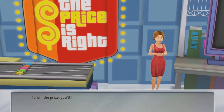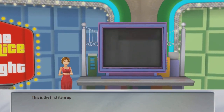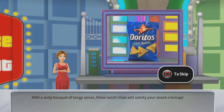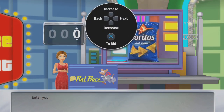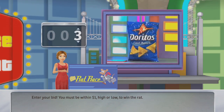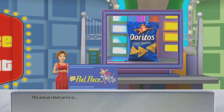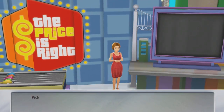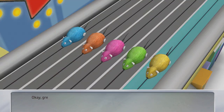To win the prize, you'll first bid on one. This is the first item up for bid. With a zesty bouquet of tangy spices, these ranch chips will satisfy your snack cravings. Enter your bid. You must be within $1, high or low, to win the rat. The actual retail price is... Great, you've got it. You win the rat. Pick a rat. Okay, great. Let's highlight the rat's lane.